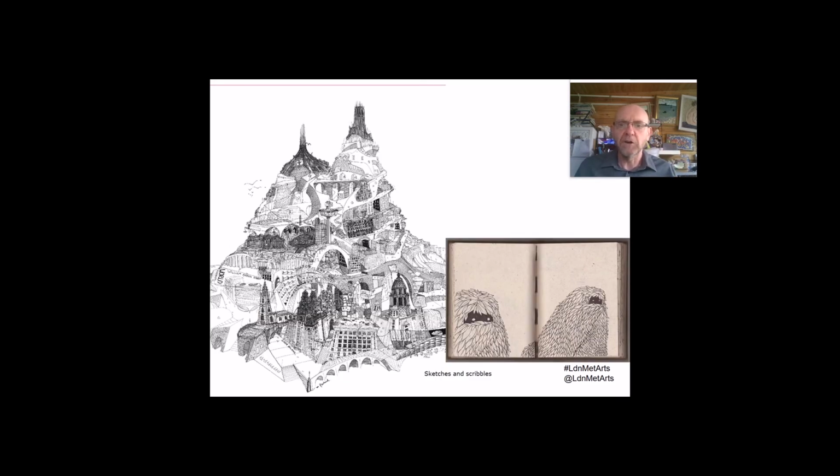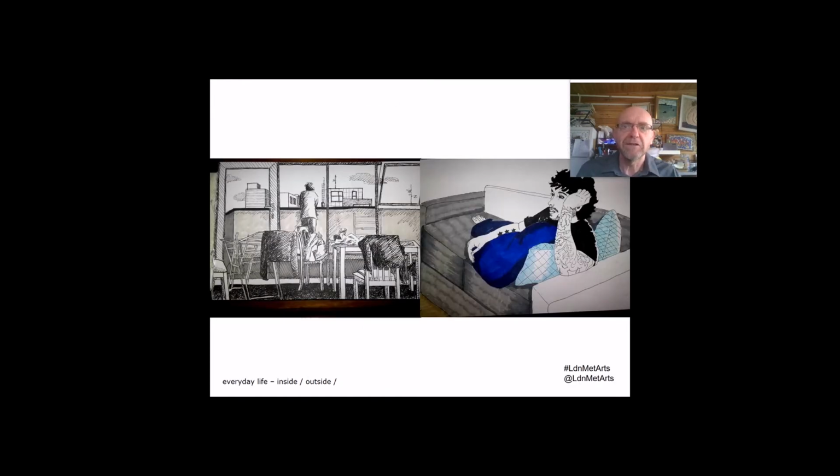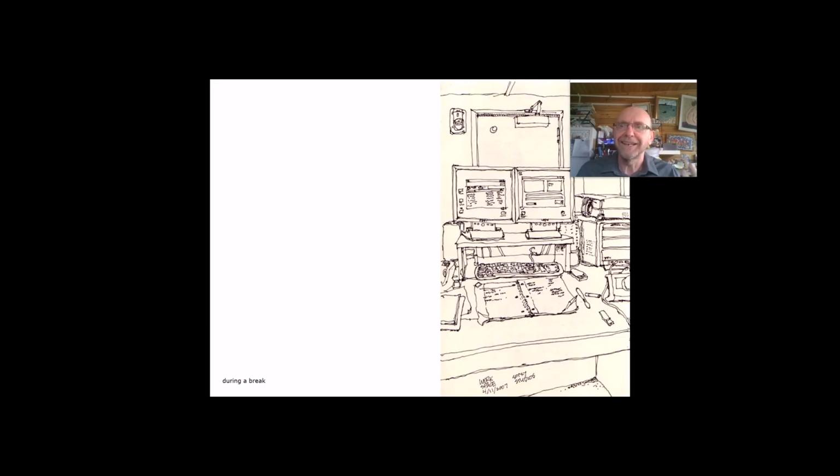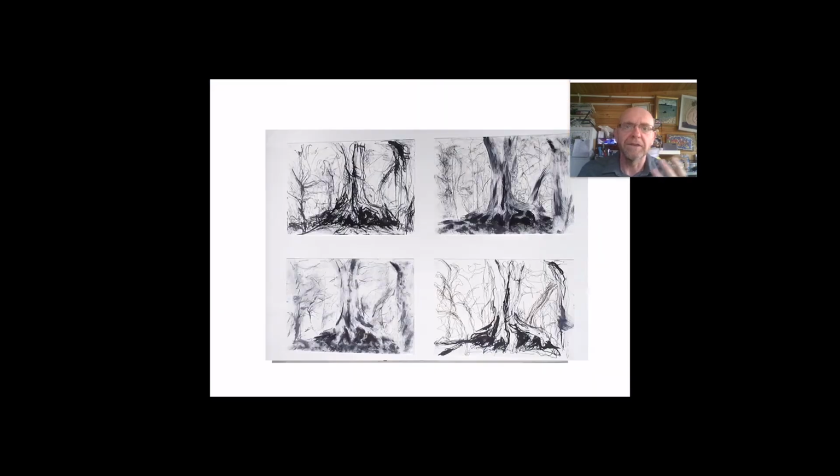So that could be little sketches and scribbles and doodles, that drawing, exploration of the world around you. And we've all been very limited in a way in the world around us lately. So maybe you've reflected on your home and your immediate environment, or the place you're working or your family are working in this lockdown period. But sketches that show you're understanding the world and thinking about it.